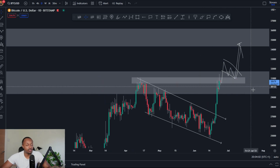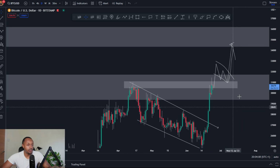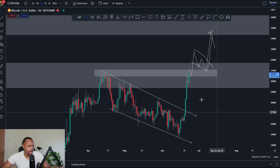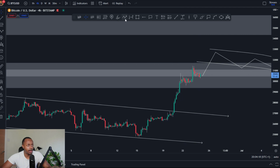So a much safer bet, and also just better in terms of where you're buying and where you're buying from as well. So keep an eye on break, retest 31k. Again, you can probably use the 4H time frame for your entries. If you're looking at sells, I'll probably wait for a bit more development at this level, because again, the market's still creating higher highs and higher lows.